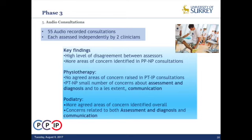And then in our project meeting, when we were discussing it with the professional bodies, I think there was agreement around that, because it's so emerging, that there is just a lack of agreement around what this actually might involve. Within podiatry, there was more agreement over the levels of concern that were identified, and these concerns related both to assessment and diagnosis and communication. So it seemed there was a lack of agreement in general, but there was more disagreement in physiotherapy than podiatry. And in podiatry, the issues seem to relate around assessment and diagnosis and communication.